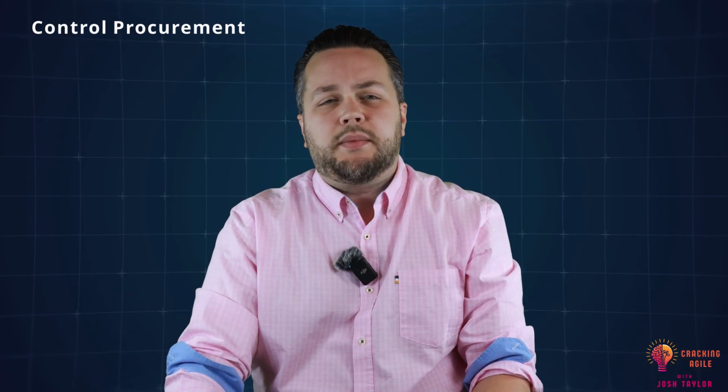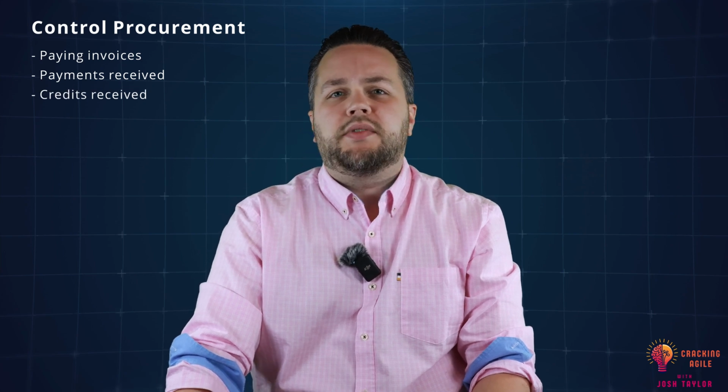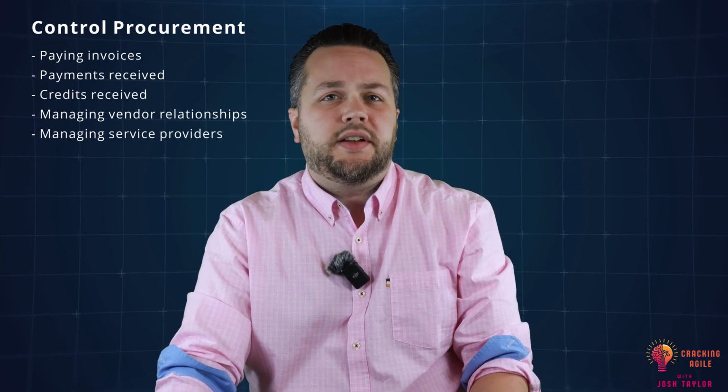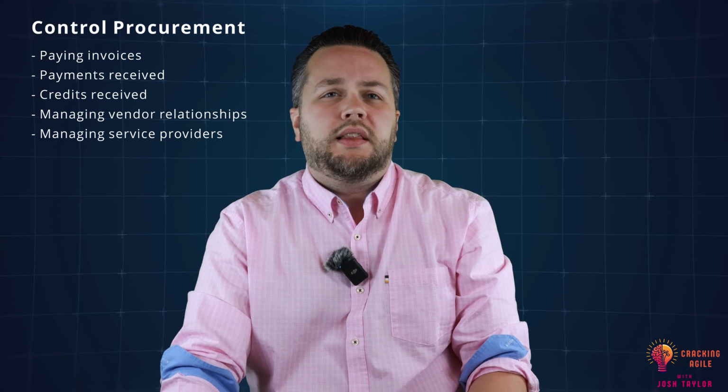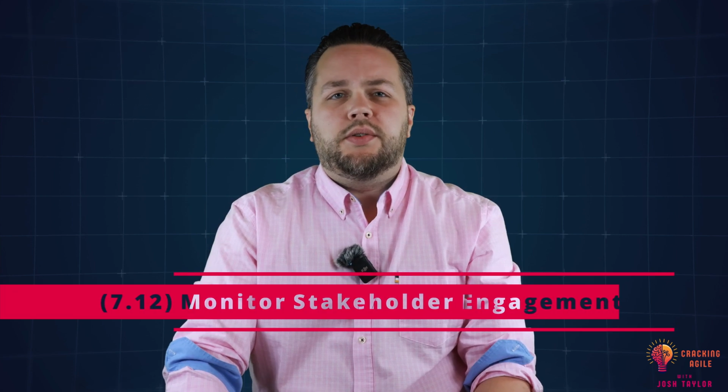We'll also need to control procurements throughout our project. This includes activities like paying invoices, ensuring that payments and credits are received, managing relationships with vendors and service providers, and so much more. Last, but certainly not least, you'll want to monitor stakeholder engagement.